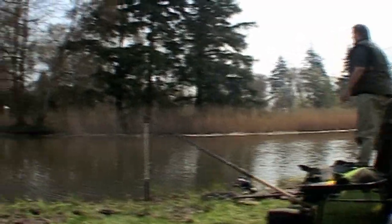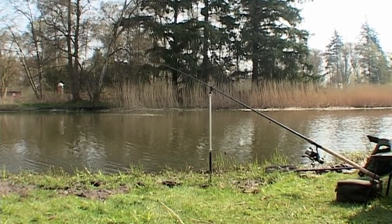Nikolai chums with one or two bait balls every half an hour or so. Some of the bait balls aren't squeezed as hard as the others, so they're quickly dissolved and emit lots of alluring scents.